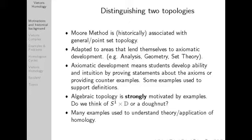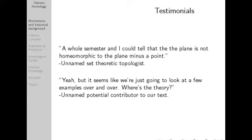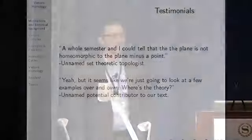And then a couple of testimonials to this point. I was at a conference quite a while ago, and I remember talking to a descendant, someone who was very well established in the Moore style. He was a set theoretic topologist, and he tells me, wow, I took the whole semester of algebraic topology, and I could tell that the plane was different from a plane with a point missing. It has a hole in it. And he's like, what, who cares?